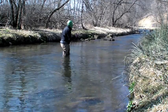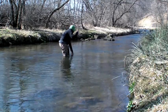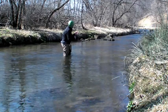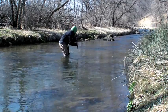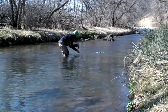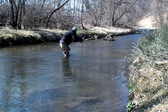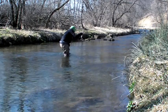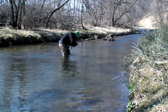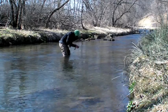All I've got left on my parachute Adams is the parachute and the body. And these trout are really digging it. It's pretty super. You don't want to be up there. You want to go back down to the pool. Decent fish, about 11 inches.